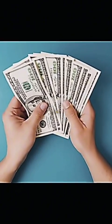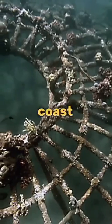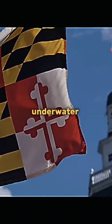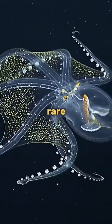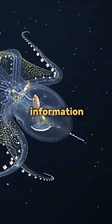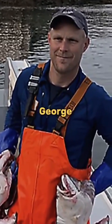They spent a lot of their money creating a large underwater enclosure off the coast of Maryland. This large underwater habitat was called Zone F. They would use it to conduct research on rare and endangered species. All this information was unearthed by sailor and diver George Meyer from Houston.